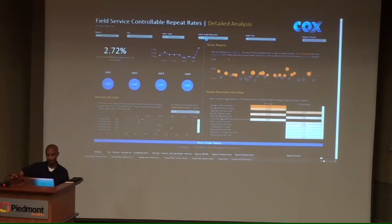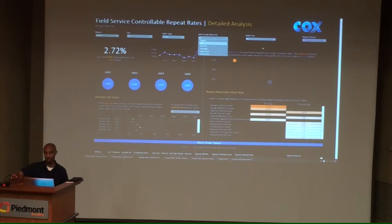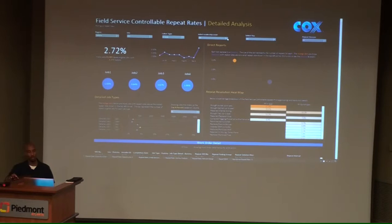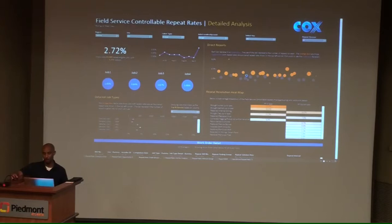So I picked the site and it's going to give me the choose all here. It is going to give me the directors. So if you pick someone and you pick a site, now it's going to give me what site do you really care about. And since I've chosen California, it's really giving me the sites and the directors in California. So if you're a director, or a site is going to give you your direct reports, which is the directors. If you pick a manager, it's going to give you your direct reports, which are supervisors. And if you're a supervisor, it's going to give you your direct reports, which are technicians.